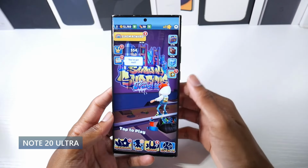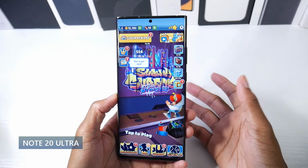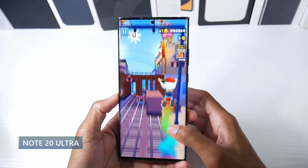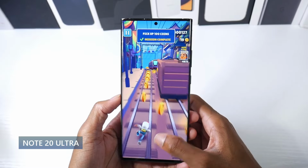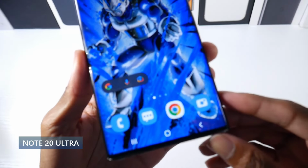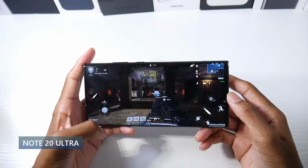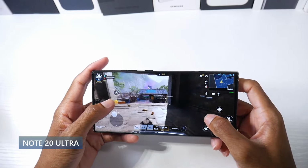Stainless steel frame, glass back, IP68 dust and water resistant, built-in stylus, the classic Galaxy Note boxy design. And this has a massive 6.9-inch display, Dynamic AMOLED, 120 Hz, HDR10+, and I believe the Note 20 Ultra gets up to a peak 1500 nits brightness, 1440p, 496 PPI. Absolutely love the display, beautiful boxy curved display. Only downside with the display is that you can only get the 120 Hz at full HD. So other than that, it's an awesome display.